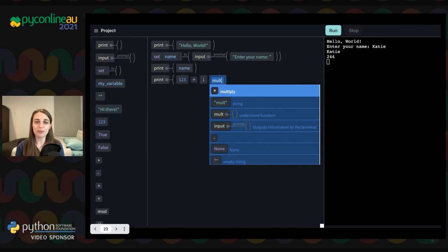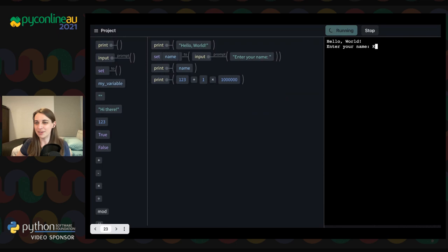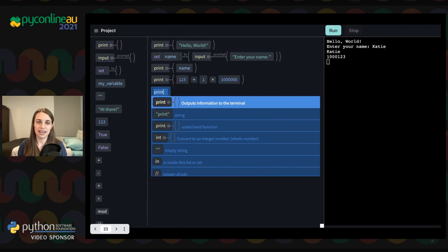If you don't remember how to type the star to do a multiply, you can also type the word multiply, or you can even type the word times. In the same way, if you want to use less than or greater than, and you don't remember which symbol does that, you can just type less than or greater than, and it will autocomplete to find the thing that you're looking for.